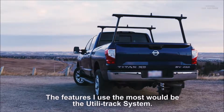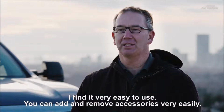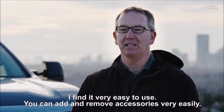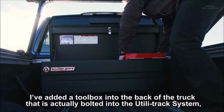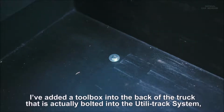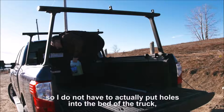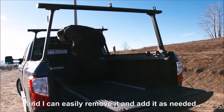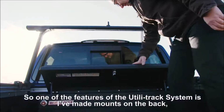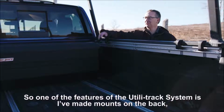Features I use the most would be the Utilitrack system. I find it very easy to use. You can add and remove accessories very easily. I've added a toolbox into the back of the truck that is bolted into the Utilitrack system, so I do not have to put holes into the bed of the truck, and I can easily remove it and add it as needed.